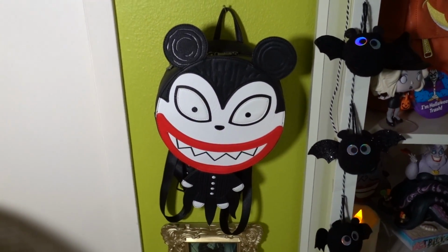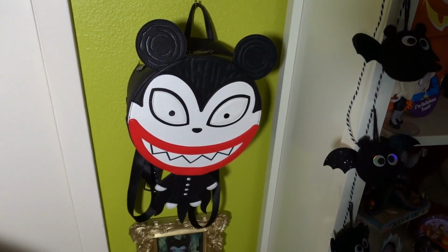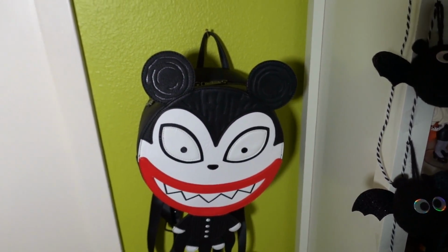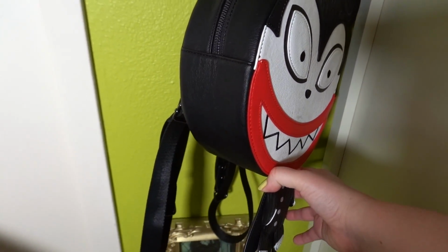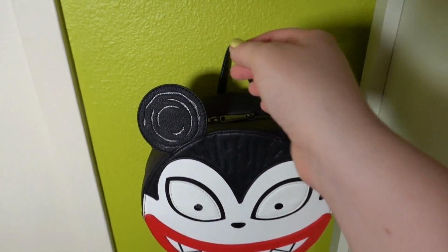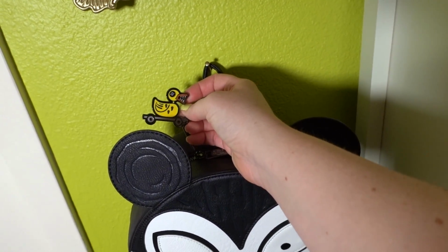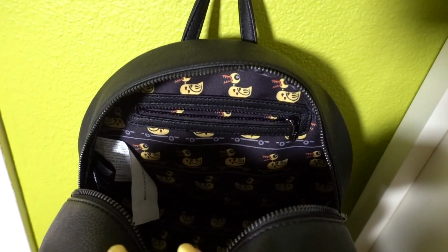Then as we go down, we have my most favorite Disney Loungefly backpack. This backpack is Scary Teddy from Nightmare Before Christmas, and it's actually very big. I'm going to turn him to the side so you can see. So his bag is just a whole circle, which is his head, and then he's got like this little flap at the bottom of his little body. He's so cute. It has a zipper pull that is the little duck that has bullet holes in him, and inside is that same duck.